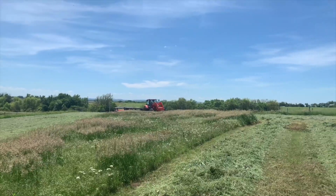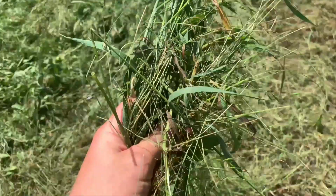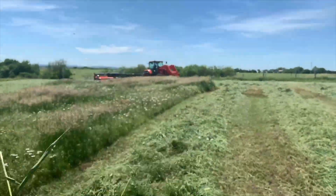You guys would not believe how good it smells out here. First hay of the year. Oh man, it smells nice.